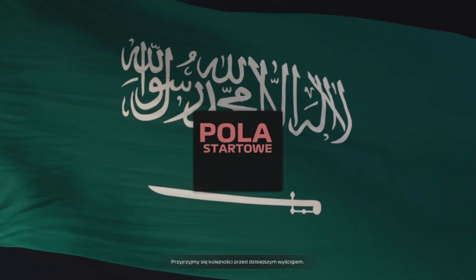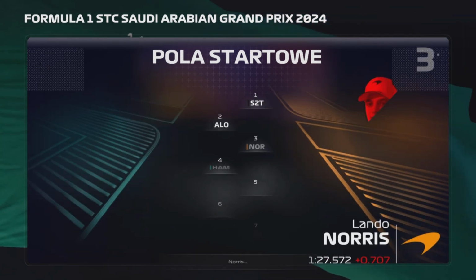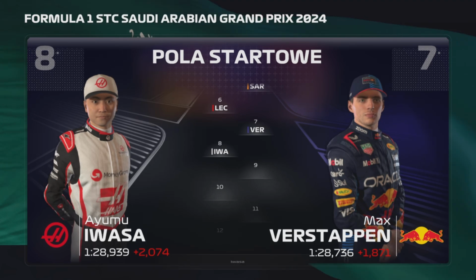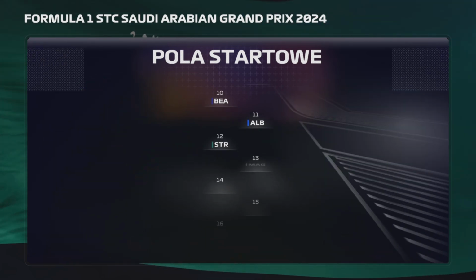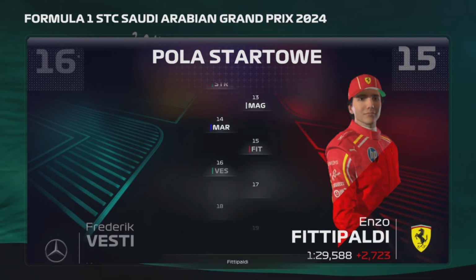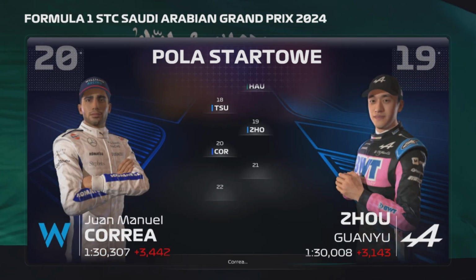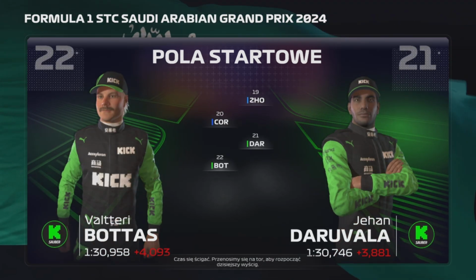Let's run you through the driver grid order for today's exciting race. Golden Boy lines up on pole position. And it's Fernando Alonso alongside. As we continue through the rest of the grid today, we have Norris, Hamilton, Sargent, Leclerc, Verstappen, Iwasa, Russell, Behrman, Albon, Stroll, Magnussen, Martins, Fittipaldi, Vesti, Hauger, Sonoda, Joe, Correa, Daruvala, and Valtteri Bottas begins the race from the back of the grid. That's it then, it's time to go racing as we head down trackside for today's race.